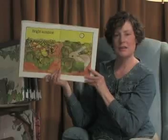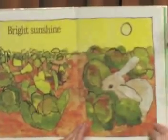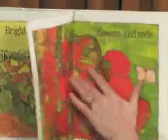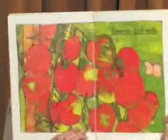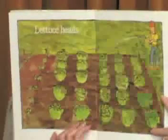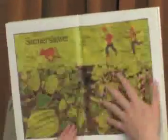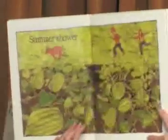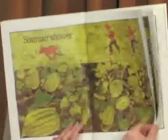Bright sunshine. Oh, I hope the bunny rabbit doesn't eat all of our lettuce. Greens and reds. Look at those beautiful tomatoes. Lettuce heads. Summer shower. Some nice water on our watermelons to make them grow big and fat.